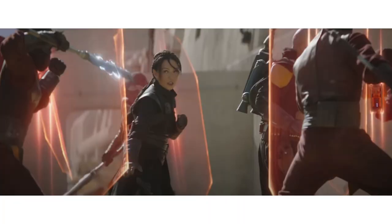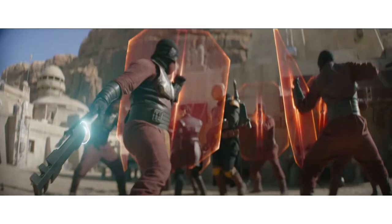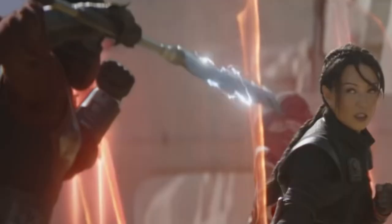Obviously, Boba Fett and Fennec Shand would be the obvious figure selection. And then maybe one of those cool red riot guards. Now, those guys come with these cool invisible red shields, so I'd be curious to see how Lego would do those. And I think this is very likely, seeing as it was in the trailer. Lego tends to do stuff that's in the trailers of these. And I would love to see this.